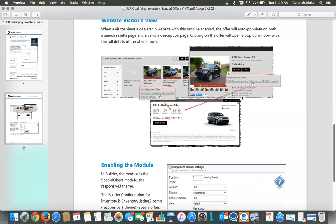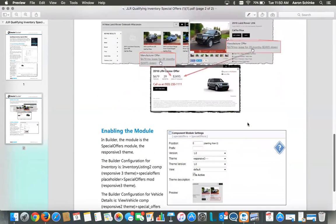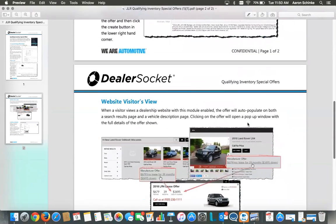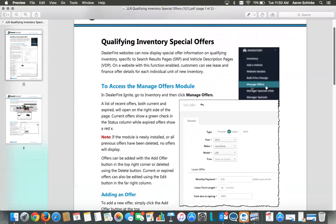This is almost the exact same thing that dealer.com does, which a lot of our dealers have asked us for. As we get into phase two of incentive merchandising, where we're hopefully pulling that information directly from the OEM, this will also be an automatic function. And just to reiterate, there's one place where you enter these offers, and then you can configure these modules, whether it be the text offer on the VDP, the text offer on the SRP, the banner on the SRP, the banner on the VDP, the banner on the MLP. All of those stem from this same info in Ignite. So you enter it once, and then it can display in a number of different places based on how you configure them.